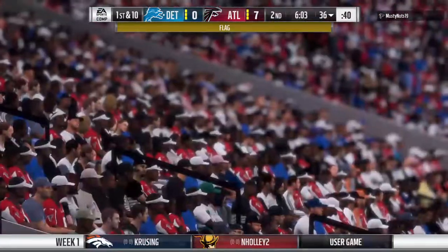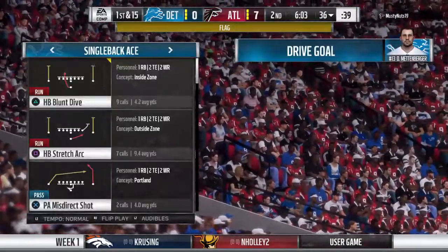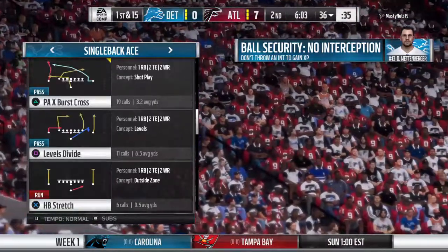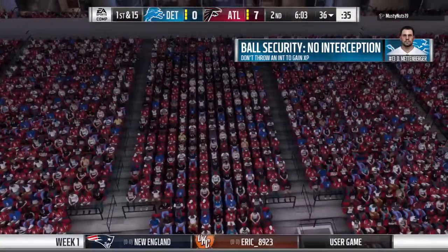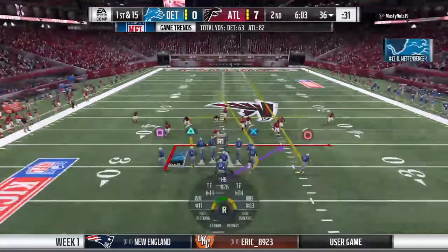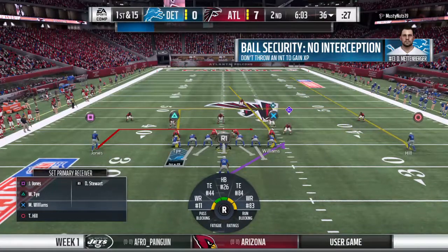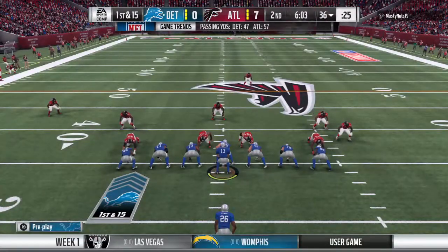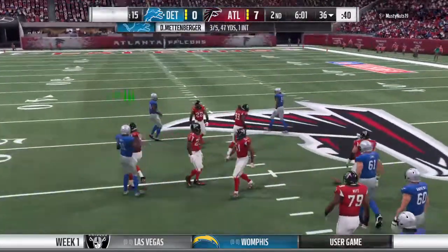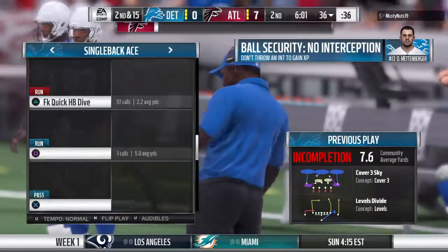Now whistles and a flag down. Looked like one of the Lions linemen might have moved. They'll set up to throw. And his throw is incomplete. Will tie the intended receiver. That'll bring up 2nd down.